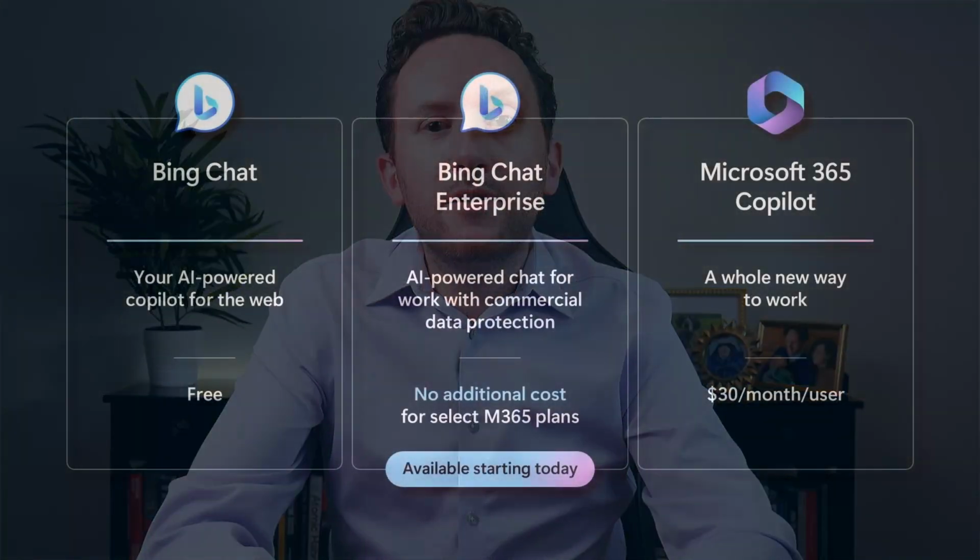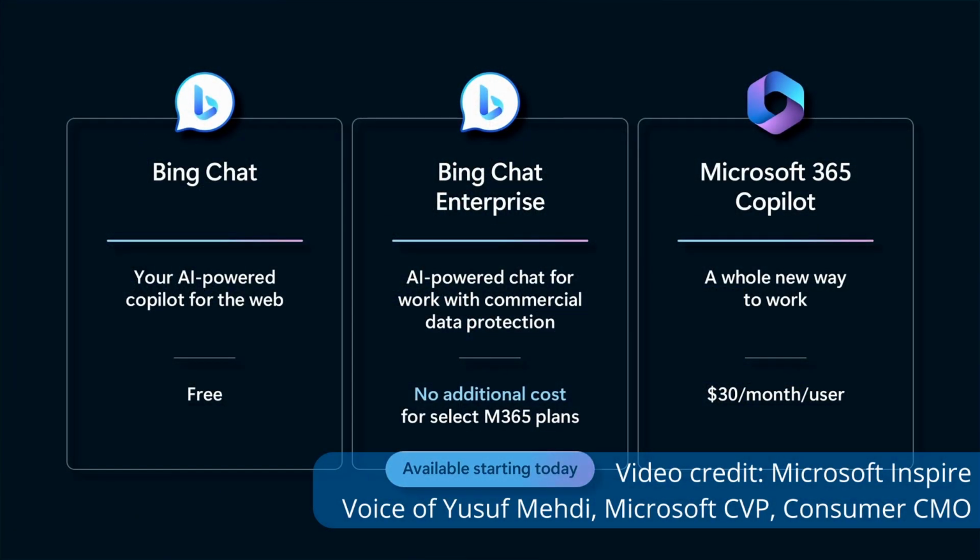So if you have no idea what I'm talking about, at the Inspire conference, Microsoft finally announced the price of Microsoft 365 Copilot. Microsoft 365 Copilot will be available at $30 per user per month. And this means a user on a Microsoft 365 Business Standard base license would go from costing you $12.50 per month to $42.50 if you add Copilot, an over 200% increase.